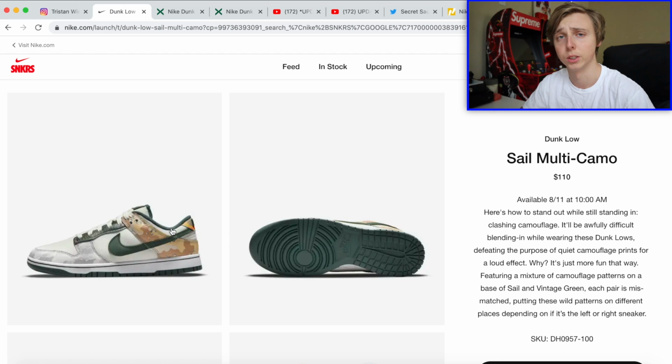I think they already dropped overseas in Europe, so they already have a pretty set market, but they're doing fine right now. So if you want to get these to wear, best of luck, of course. But if you want to get these to resell, then let's discuss how they're doing right now.